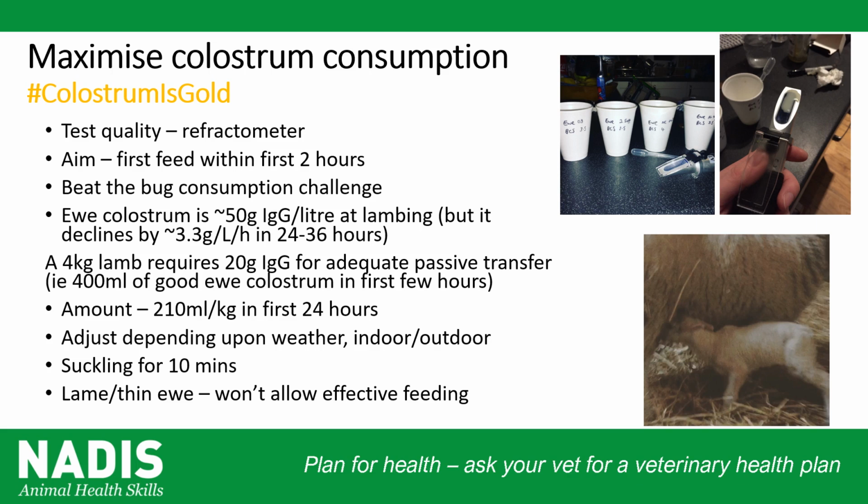The ewe colostrum at lambing time is at its peak, so it's at 50 grams per litre at lambing time. It then starts to decline over the next 24-36 hours, and so does the ability of the lamb to absorb that colostrum. So speed is absolutely of the essence when we're looking at newborn lambs and determining whether they've had a feed or not.